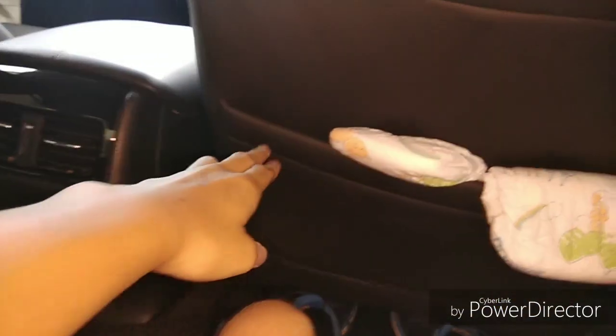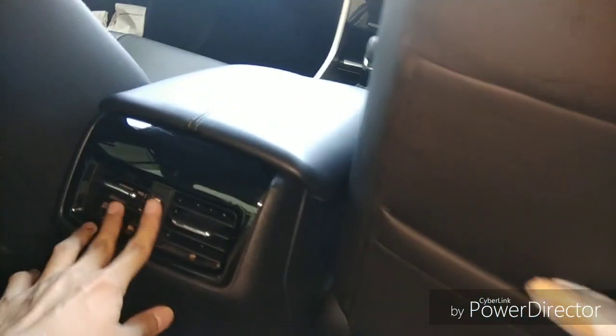Okay. So here I got this much of legroom and this much of headroom. So in my opinion, the Honda Accord is actually the widest and more spacious car compared to its rivals. Wait, let me open the flashlight. Okay, so got the seat pockets at the back of the front seats, and also got rear aircon vents.